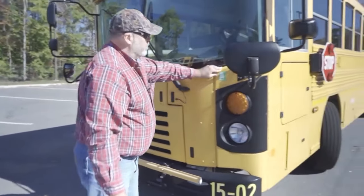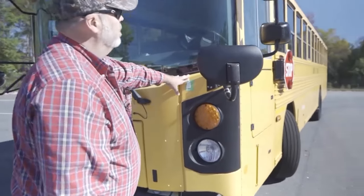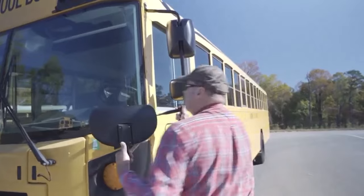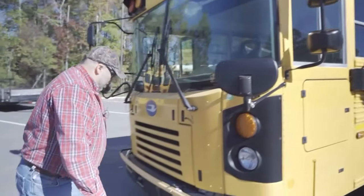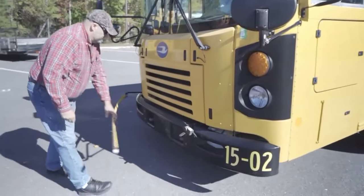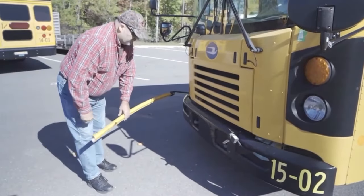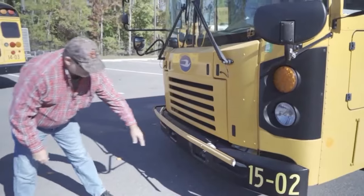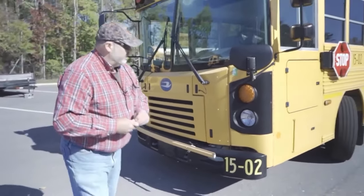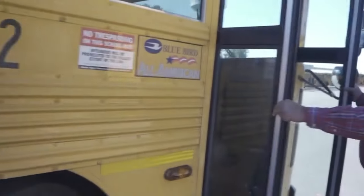We have a current and up-to-date inspection sticker. All of our mirrors are clean, properly mounted, tight and secure with no damage. Our bumper is level, it's tight and secure with no damage. Our pupil crossing arm is tight and secure with no damage. We look up under the bus for any low-hanging wires or any leaks. As we come around to the side of the bus, we look at the doors.